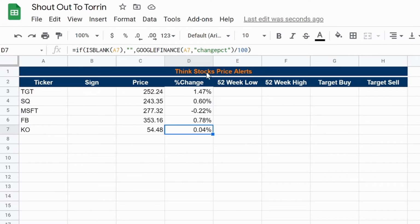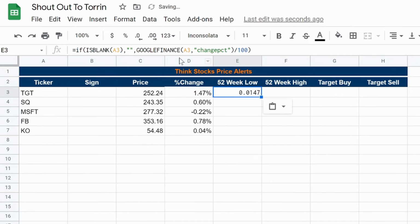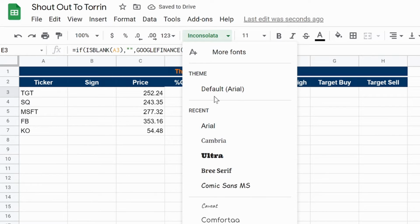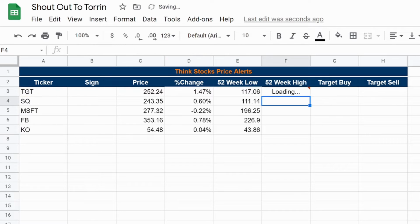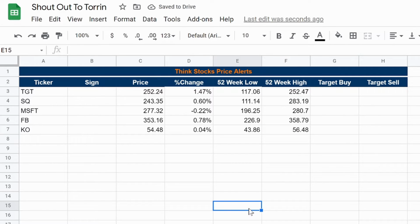And then 52-week low and high is pretty much going to be the exact same thing. We get to copy all of that, Control V, paste that, but then we get to delete the 100. And then inside this, instead of change percent, we're going to want low 52, hit enter, there we go. Again, we'll make that the default 10, drag that down. So now all of that gets filled. Copy this, paste it into here. And instead of low, now we want high, hit enter, loading, drag that down. There we go. So pretty much done with that, nice and easy.